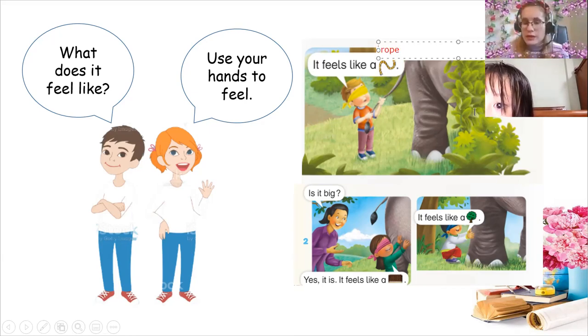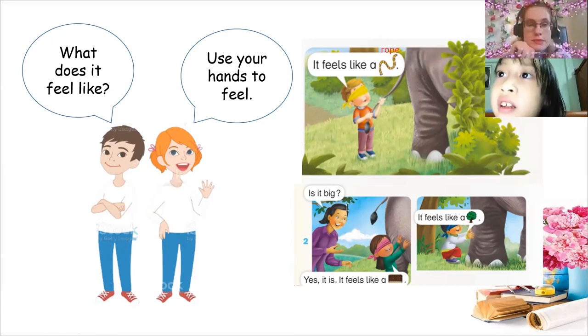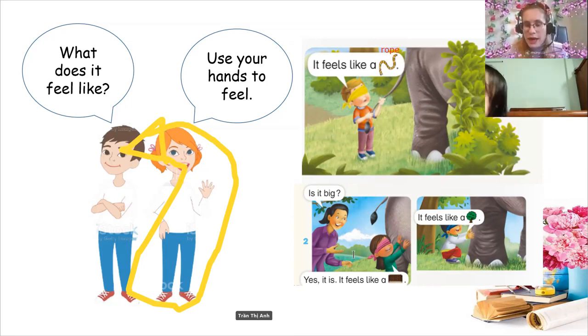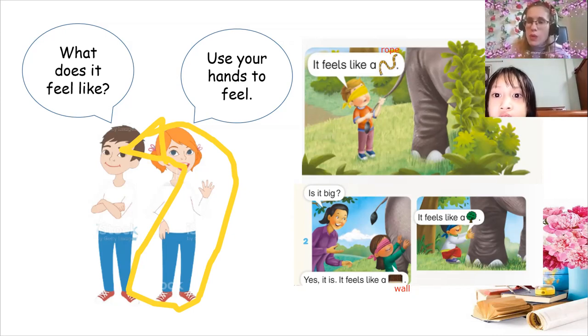Good work. Is it big? Is it big, Lucy? Yes or no? Yes, it's big, right? It feels like a wall. Well done.